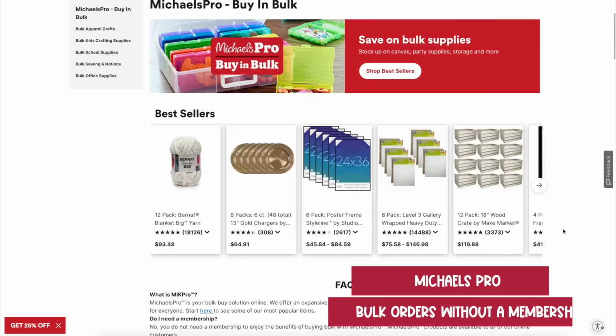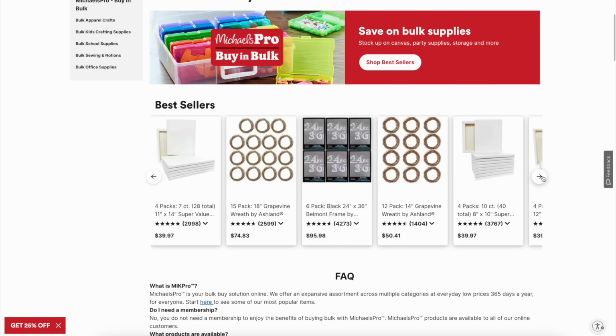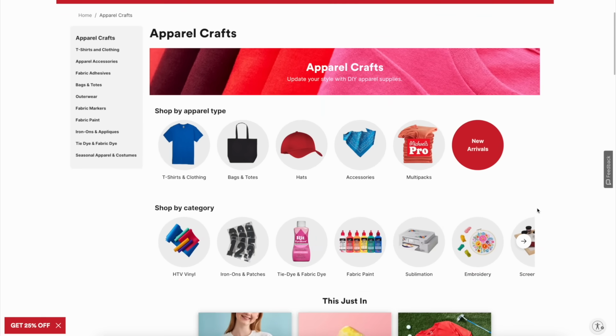And number two is Maker Pro. You can purchase a bunch of different things from Michaels in bulk. So whether you have a business or you just need to make a bajillion shirts for your family reunion, if you will save buying in bulk, I would definitely check that out as well.